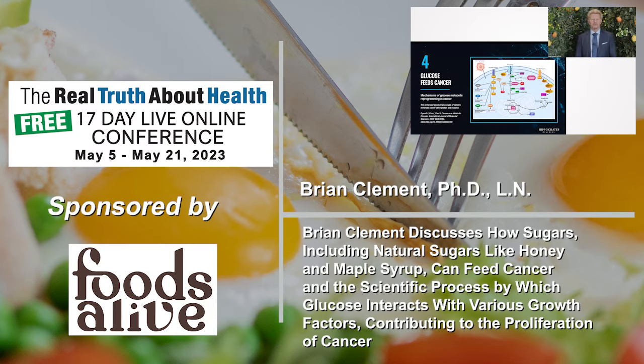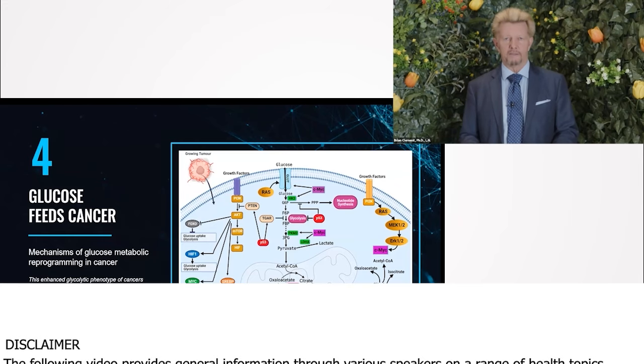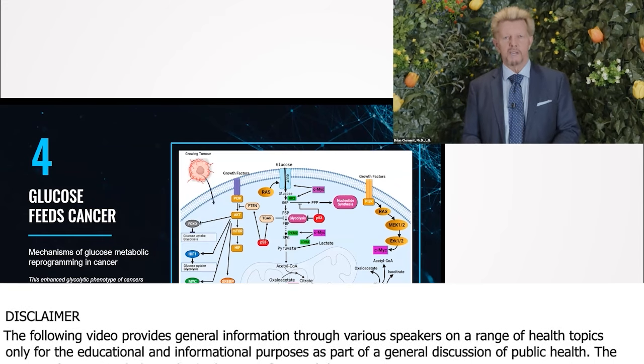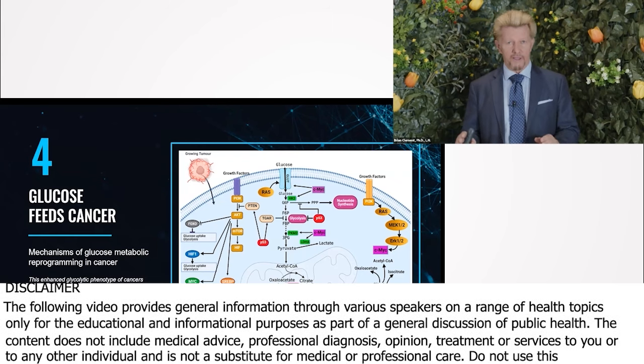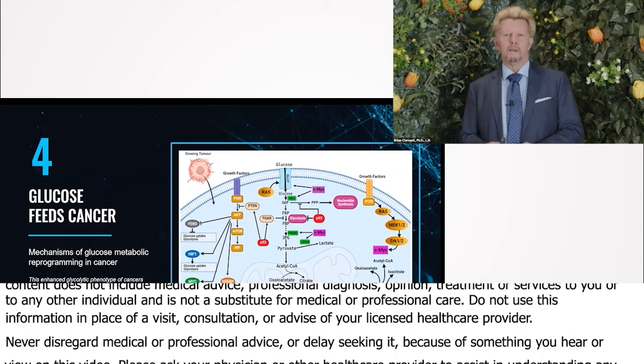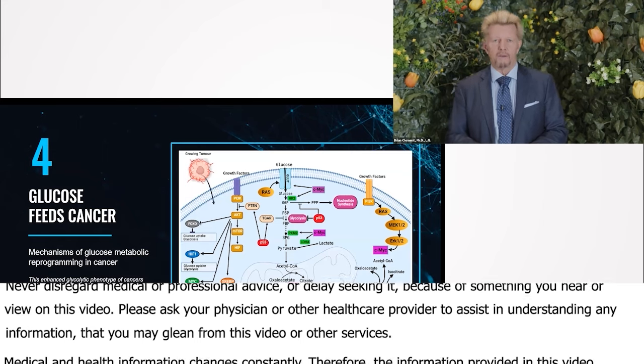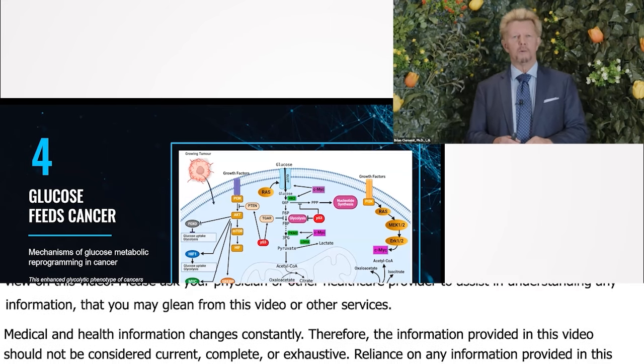Now, this one I really want to labor over. About 43 years ago, we recognized that sugars of all type fed cancer. Within a short time, we recognized it also fed viruses and bacteria and mold and yeast and fungus. But let's go back to the cancer part of this. Now, this wasn't new. We weren't the first people.